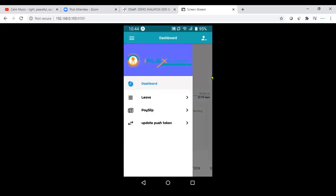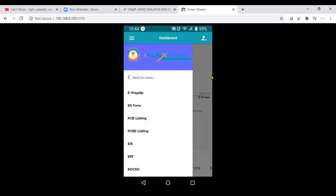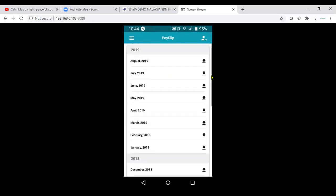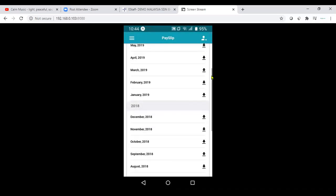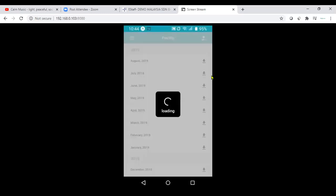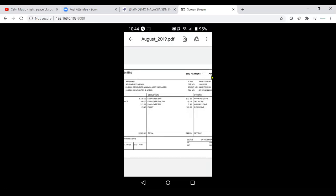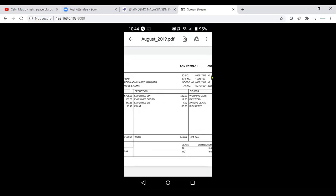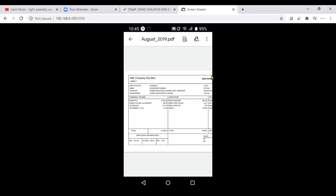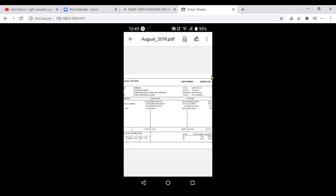All right, we have another section, the payslip. This is similar to what you've seen earlier. The listing of all the past months, past periods, transactions, everything is listed here. So if you feel like it, you just click download to open the payslip. You see, a mini version of my payslip, with just a few clicks of a button. Not too much hassle.